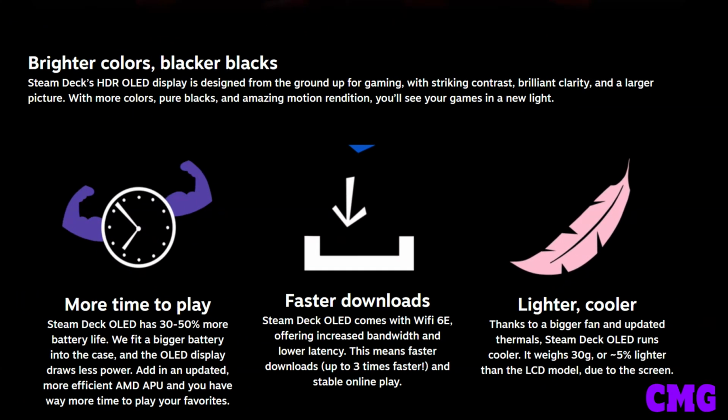The Steam Deck HDR display is designed from the ground up for gaming with stunning contrast, brilliant clarity, and a larger picture with more colors, pure blacks, and amazing motion representation. You'll see your games in a new light. You know, that's great. The colors are much better because of the OLED screen. The games are going to look fantastic on the Steam Deck OLED.